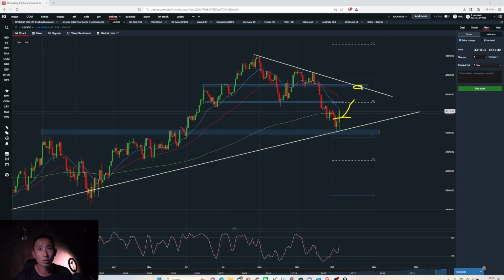If it does, would I look to be a seller? Maybe a double top like this sort of area, maybe. Then I'll look to be a seller. I think this will break, but we shall see nearer the time.